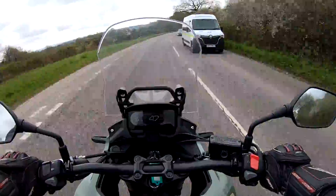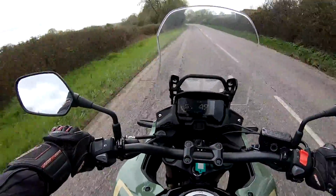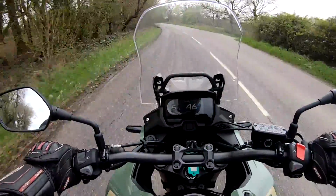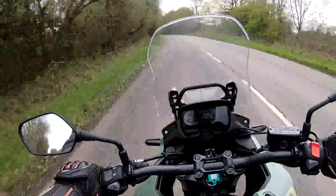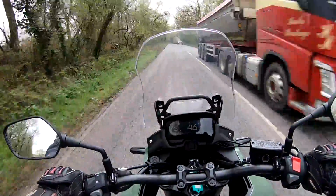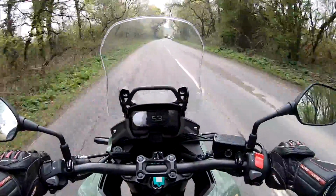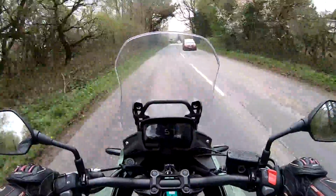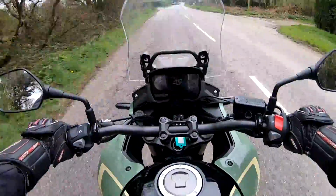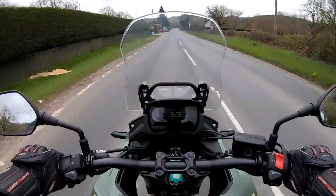I found all the ergonomics, the screen, the mirrors, all of that very easy. Good screen. That's on its highest position, manually adjustable with tools. No problem for me. I'm 5'7" tall. You may need something a bit taller if you're nearer the 6 foot mark, but all in all, I'm finding it very good wind protection from this bike. Even the wind protection low down, I can't really feel much wind on my feet at the moment, so that's all good.